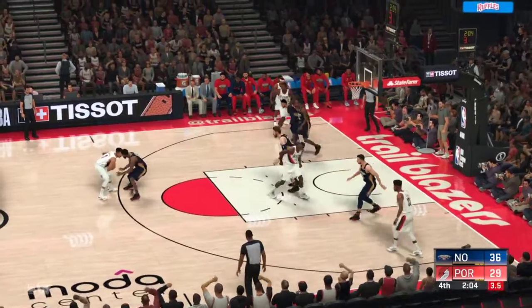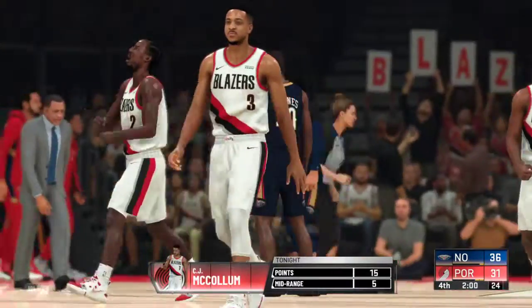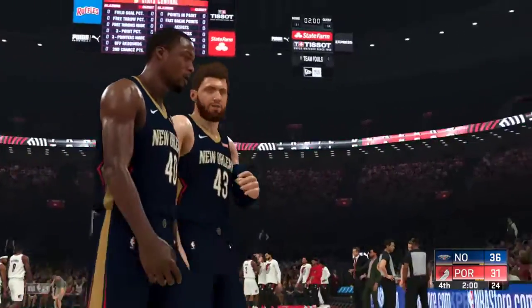Back to McCollum. Shoots over Barton. And good, as it just snugs right down through the net. Gotta like how calm McCollum is. Even in big parts of the game, you can depend on him to step his game up.